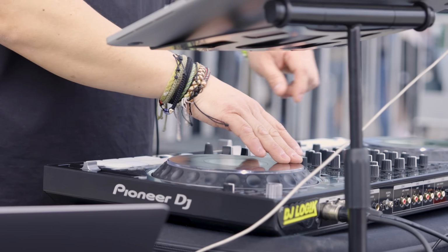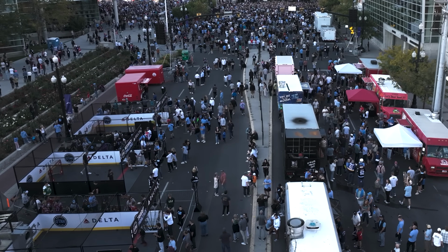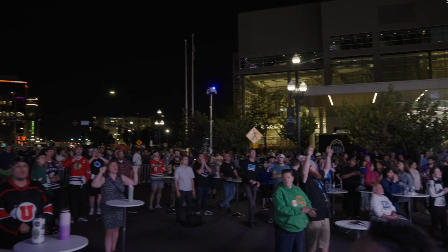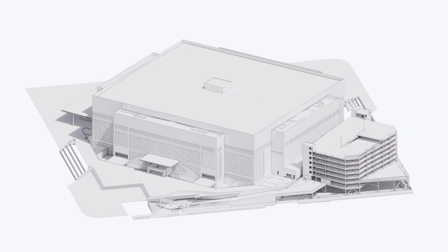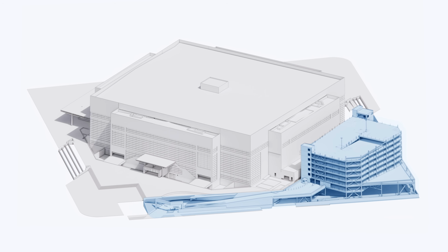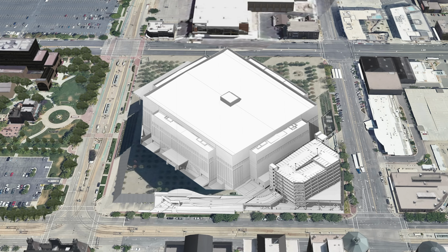Obviously, when the weather is good, we can bring large crowd watch parties and other types of events out on the plaza. Ideally, we want that front door to the Delta Center to be a welcoming spot for the community. We're doing this in phases. We're also going to be building a parking garage off of the back of the arena. We're going to start construction right away this summer on the garage, but it is going to take 2 years to complete before it's operational for our fans.